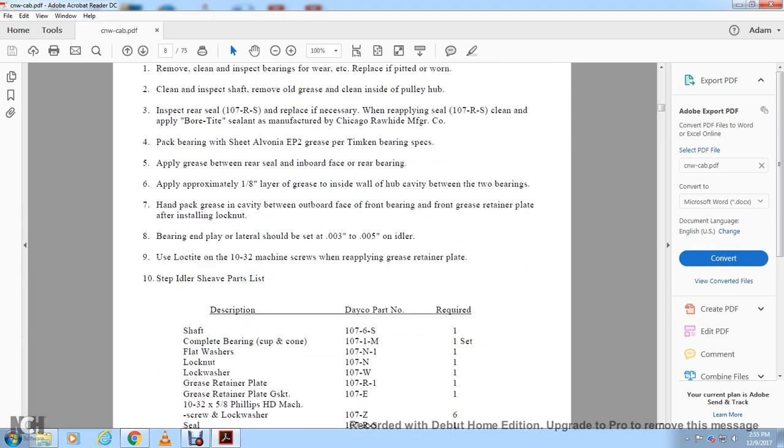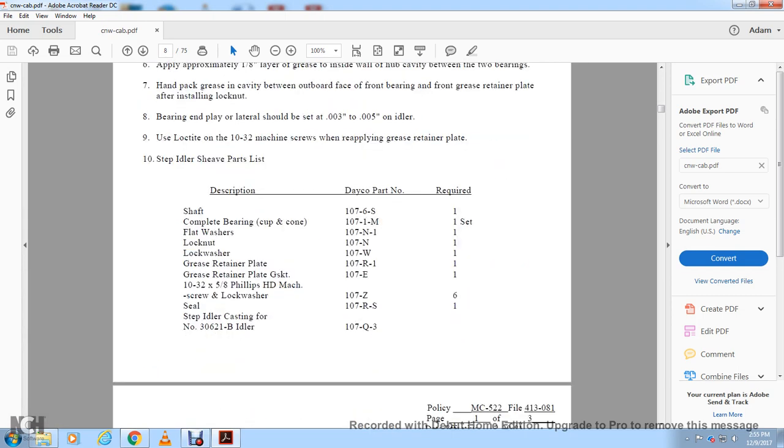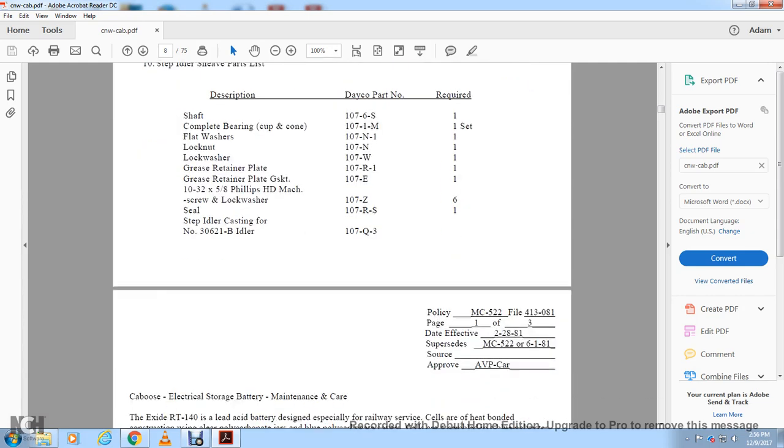Step idler sheave parts list. Alright, your descriptions are: the shaft, complete bearing, cap, cup and cone, flat washer, lock nut, lock washer, grease retainer plate, gasket, 10-32 by 5/8 inch Phillips head machine screw, lock washer, seal, step idler casting number 30621B idler.